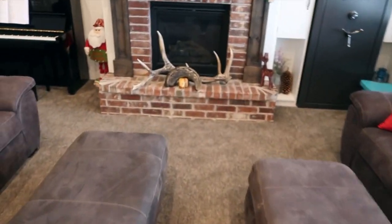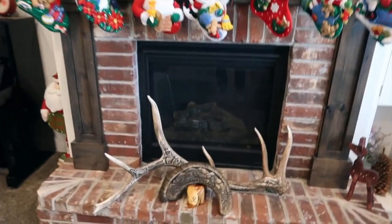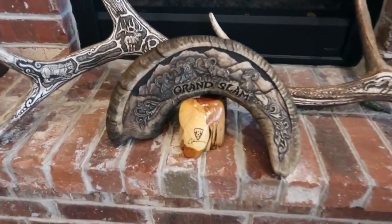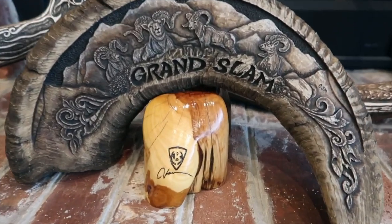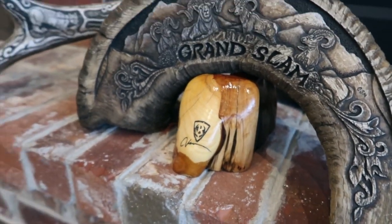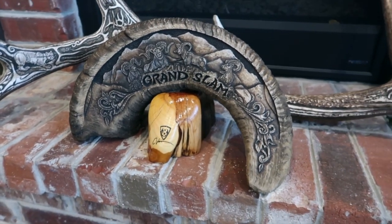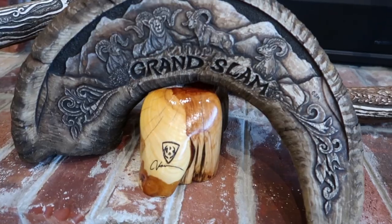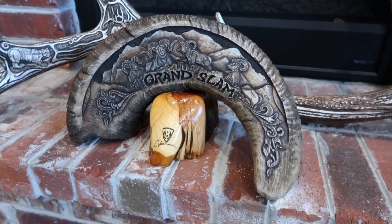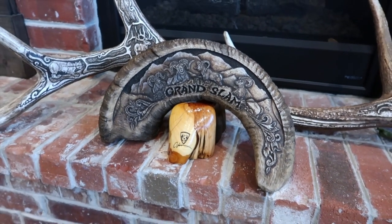And Janelle, there you go. Looks pretty dang sweet. I love the little pedestal. I think it turned out so cool. Got my signature on it. And the piece is all finished. And I think it looks so good. And I'm way excited for you to see it.